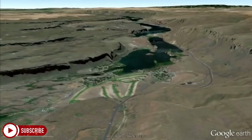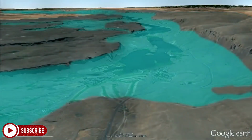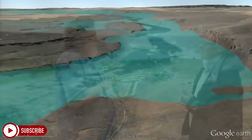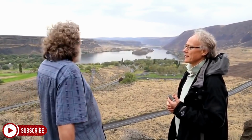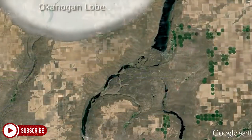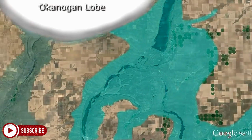What's moving through here, the estimates that I've seen are between 300 and 350 million cubic feet per second. If you took every creek, river, and stream on Earth flowing all together, times 10 would be about the flow through here. Seriously? Yes, it's that big. This is 10 times the flow of every river on Earth flowing together, from every continent. And that's what's moving through here, 300 million cubic feet every second. That's a lot of water.